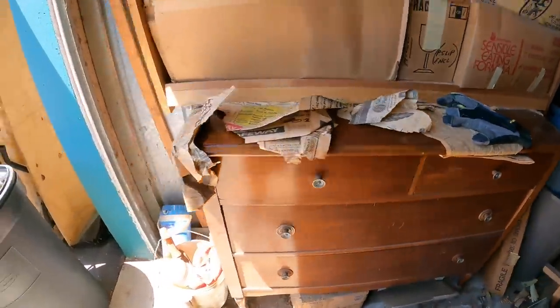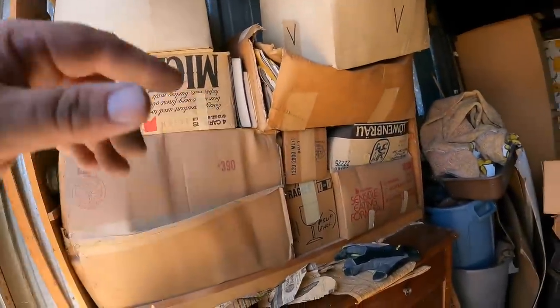All right, well, that was it. That was the bottom drawer there. Now, let's start working up here. Let's see what we got up here.